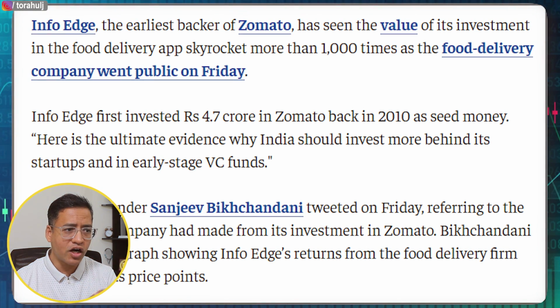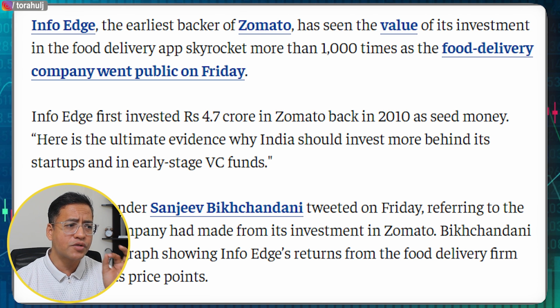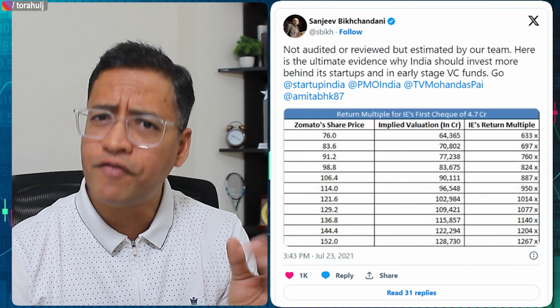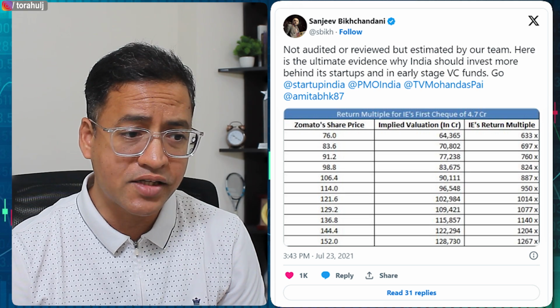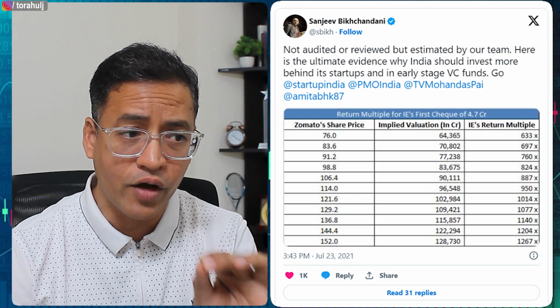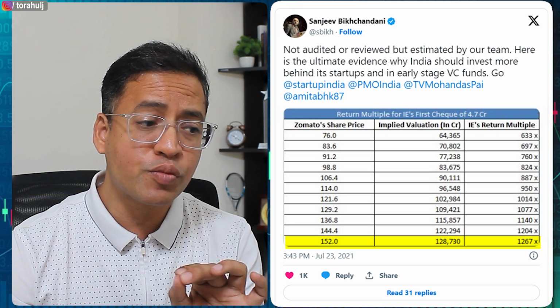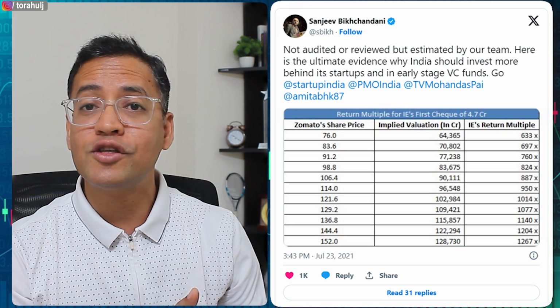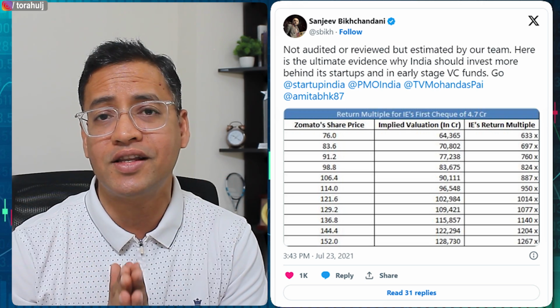For example, have a look at this chart and you will see that they invested in Zomato back in 2010, when Zomato was barely starting its operations, and they put in seed money for Zomato. And I was reading this Twitter note here from Sanjeev, I think a year back. Sanjeev is the founder of the company, and you will notice here that, looking at the current Zomato share price, InfoEdge's return is close to 1267 times, considering Zomato's price at 152. Because they invested in Zomato almost 14 years back, and they continued to remain invested in this company. Now they are getting 1,000 times returns from Zomato.